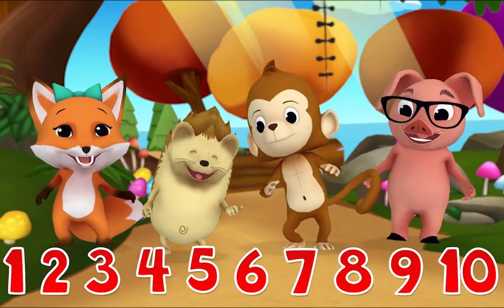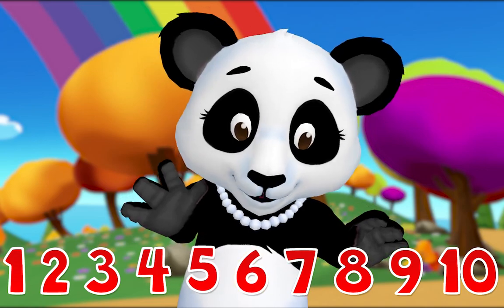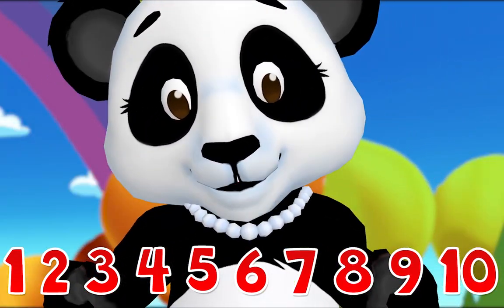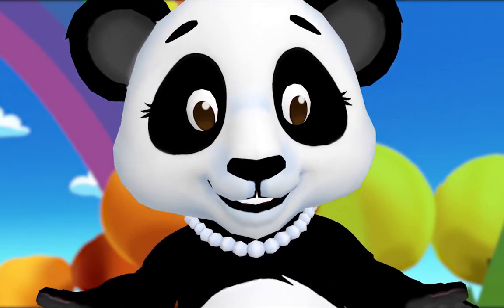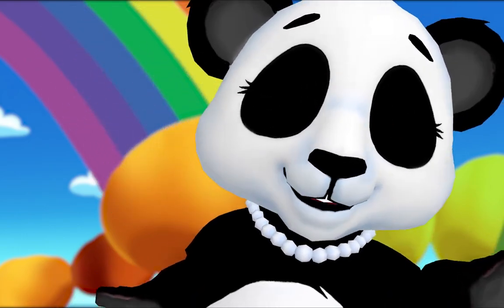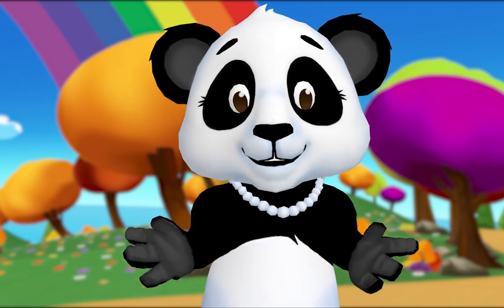One, two, three, four. Don't stop now, let's count some more. Five, six, seven, eight, nine, ten. You're doing great. When we see some flowers or butterflies or stars, look for things to count.